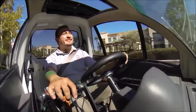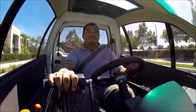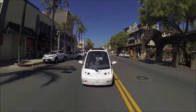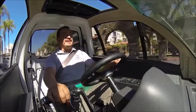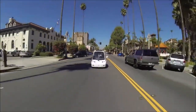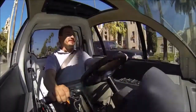Sunroof is a great option. This is a blast to drive. The visibility out of the Chariot is terrific. It is perfect for getting around town.